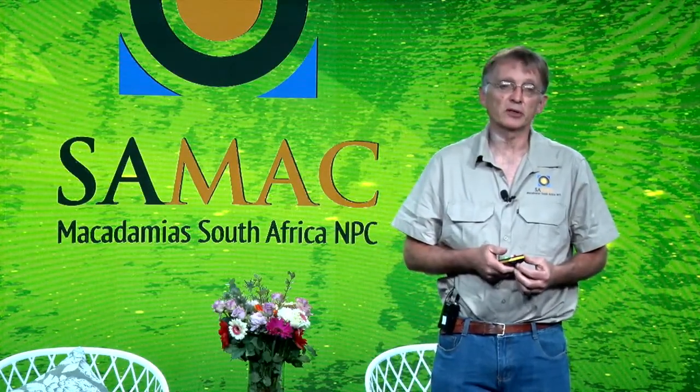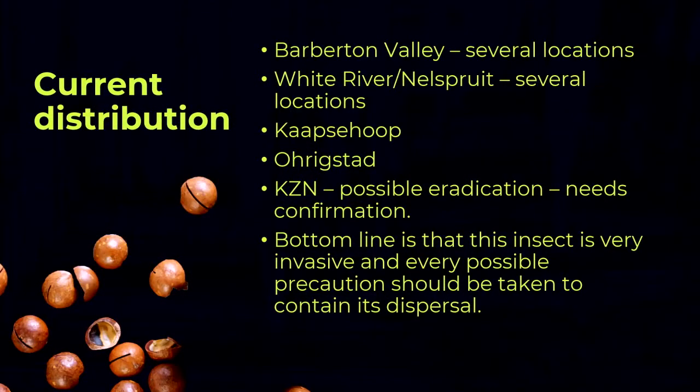Currently, the insect is spread as follows. I would like to refer to a primary spread where it has been moved with plant material in the Barberton Valley. There are a number of locations. Then the White River, Nelspruit area, also quite a number of locations. And then there are single locations, places like Kaapse Hoop, Origstad. It has also spread to KZN, but it has very possibly been eradicated. We will need some information on that.